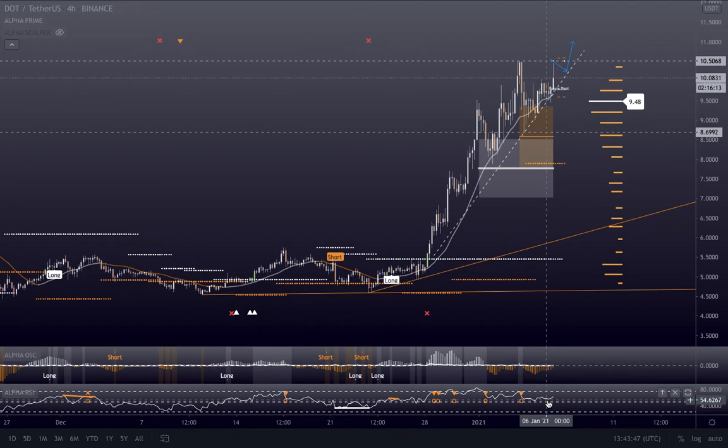We'll be doing this every couple of days and having a look at DOT because it's very exciting, with some very bullish long-term predictions of prices up to around $100.